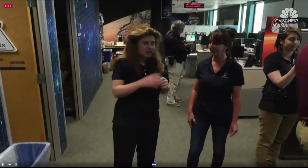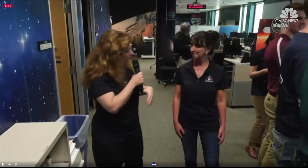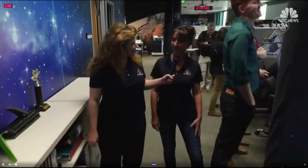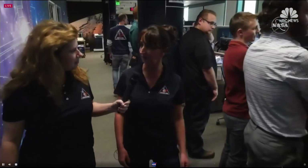I think a lot of people don't realize the amount of time needed to make a mission like this. How long have you been working on OSIRIS-REx? So I've been working on this mission for nearly a decade. I started working on it in 2008, and that was the beginning of the design of the mission, and bringing together this amazing team to go through development and then eventually operations, launching in September 2016.